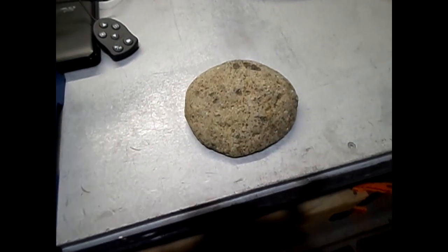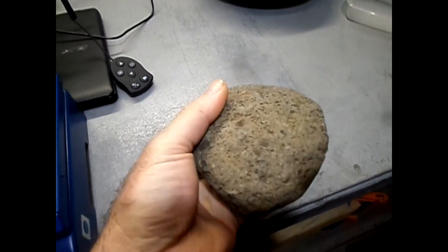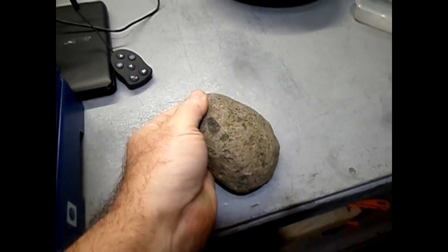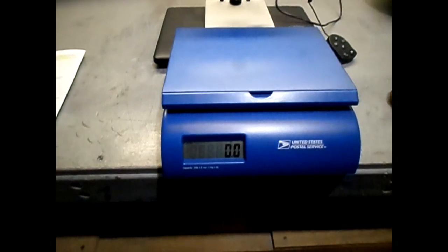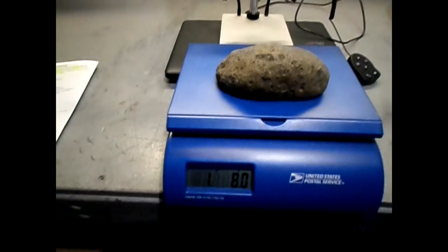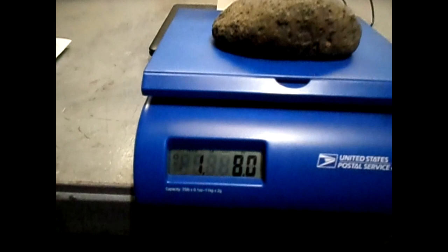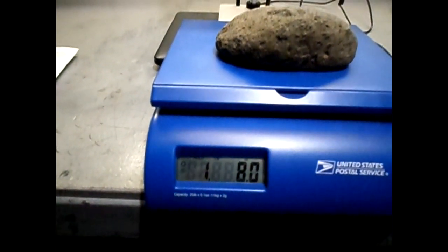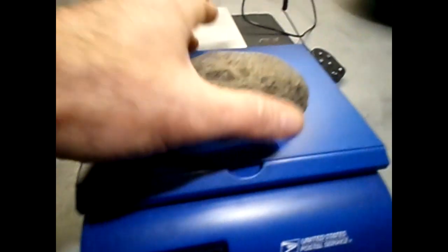Okay, now we'll take a look at this one here. It's not really that big, but it's quite heavy in size, so I want to weigh it as well. Get this United States Postal Service scale turned on. Comes in at 1 pound 8.0 ounces. Okay.